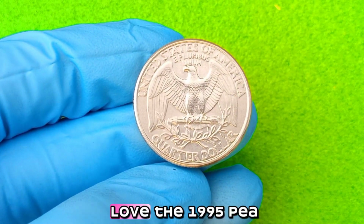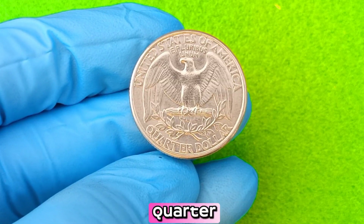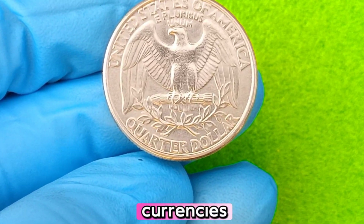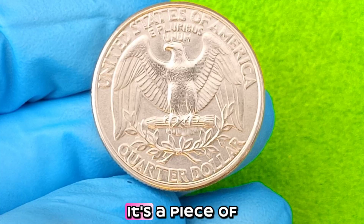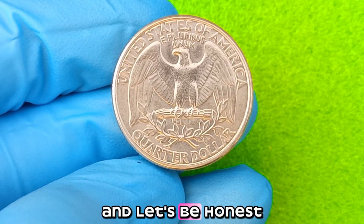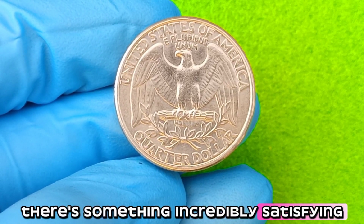Here's another reason to love the 1995 P quarter. It's a tangible asset. Unlike stocks or digital currencies, you can hold this coin in your hand. It's a piece of history, art, and value all rolled into one. And let's be honest, there's something incredibly satisfying about that.